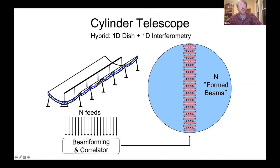We don't need a full steerable dish. We have a cylinder that sees a band. And this is something that people had actually explored back in the 60s when they couldn't afford to build telescopes. And they couldn't afford the electronics for them because electronics were very rudimentary at the time. But building something like this lets you see a large region of the sky and gets you very close to one of these full dense packed aperture arrays.